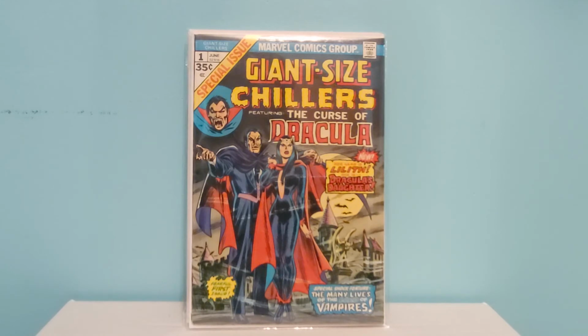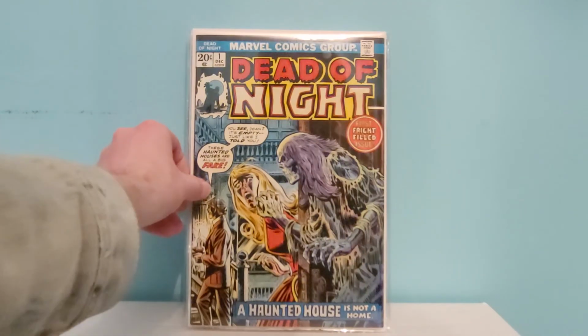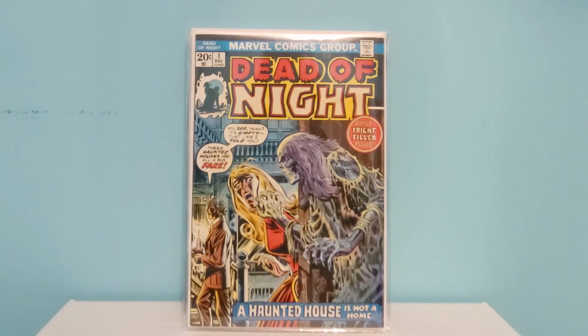Great book. So, all right, we're going on 22 minutes. Good Lord. We're going to speed it up here a little bit. Next book, Dead of Night number 1. I bought this book from eBay probably in May, in the beginning of the year. I bought it for $16 off of eBay, and it's not that price now. I think this was an under the radar kind of book, especially for Bronze Age horror comics, and I love the cover. It looks great.